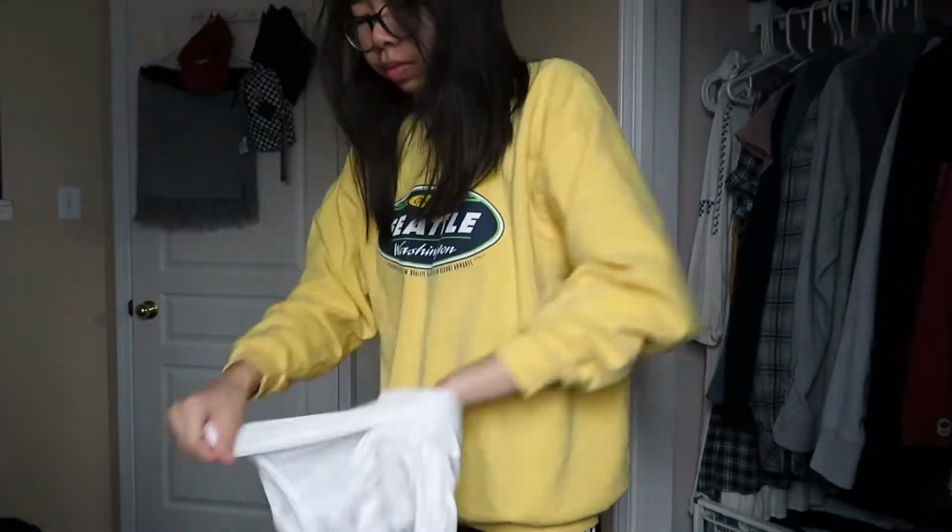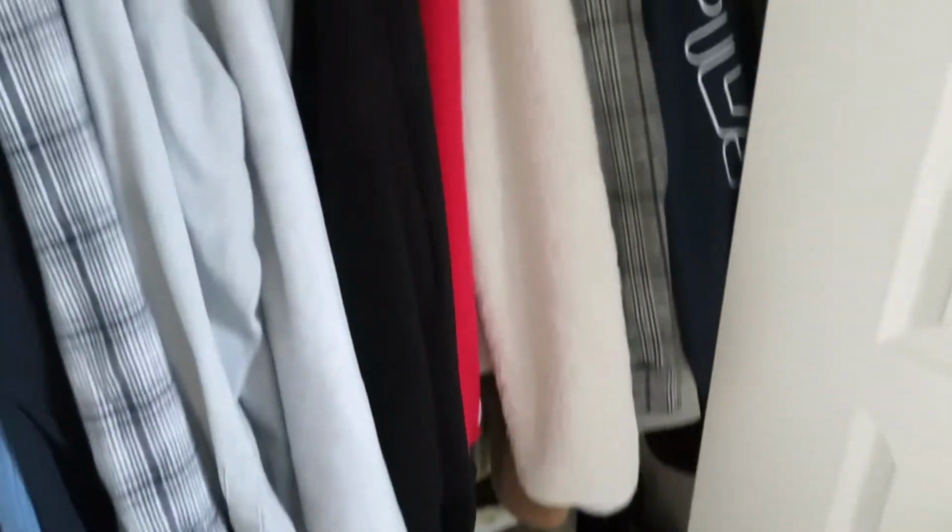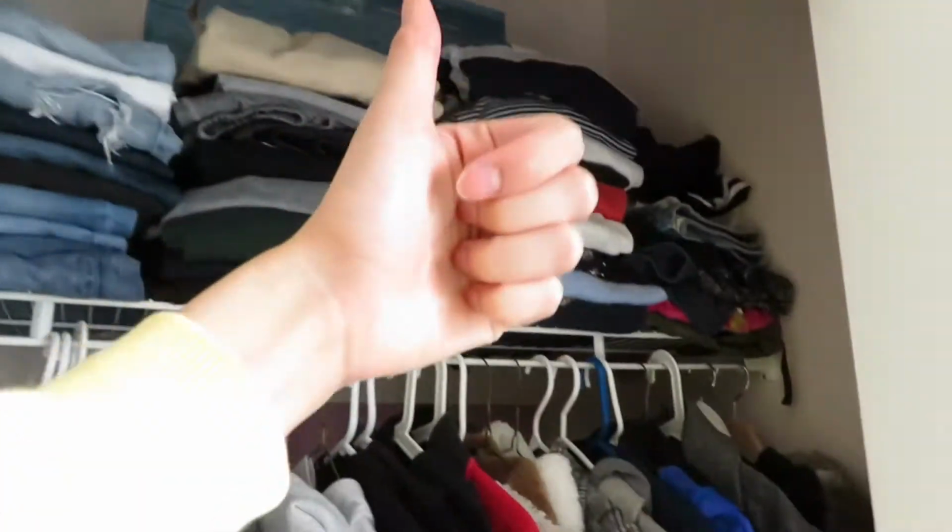Okay, the clothes are up. Actually, never mind. I still have a bunch of clothes on my table. I mean my chair. This, yeah, I need to. So I'm putting the stuff that smells bad in the hamper. It's just over there. I don't think you guys want to see it. Okay, so my closet is done and I'm gonna close it up.